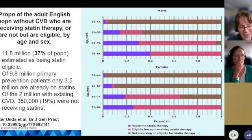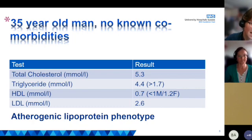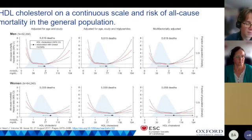So, right, 35-year-old man again, no known comorbidities. There's his diagnosis. So we call this pattern atherogenic lipoprotein phenotype. And as I was saying, low HDL means increased risk of mortality, and all-cause mortality hazard ratio increases for men and women as the HDL falls. Fairly linear at this point, so less than 1, nice linear drop. You can see the women slightly higher, sort of 1.2 or so.